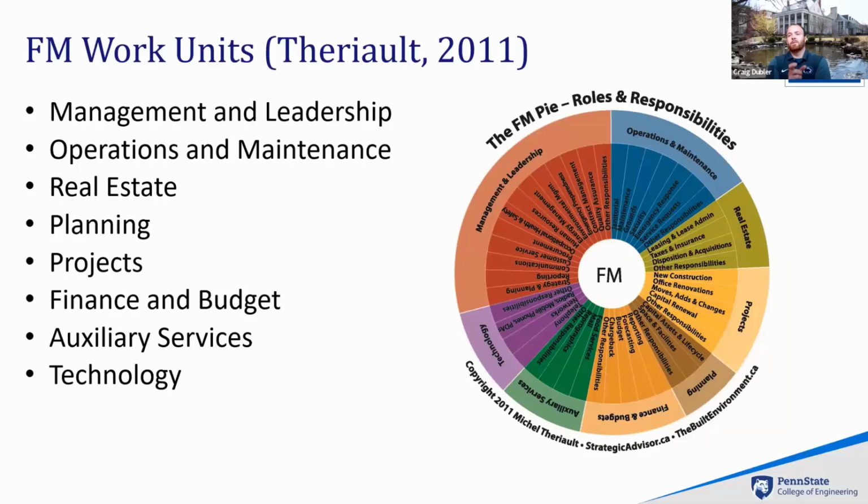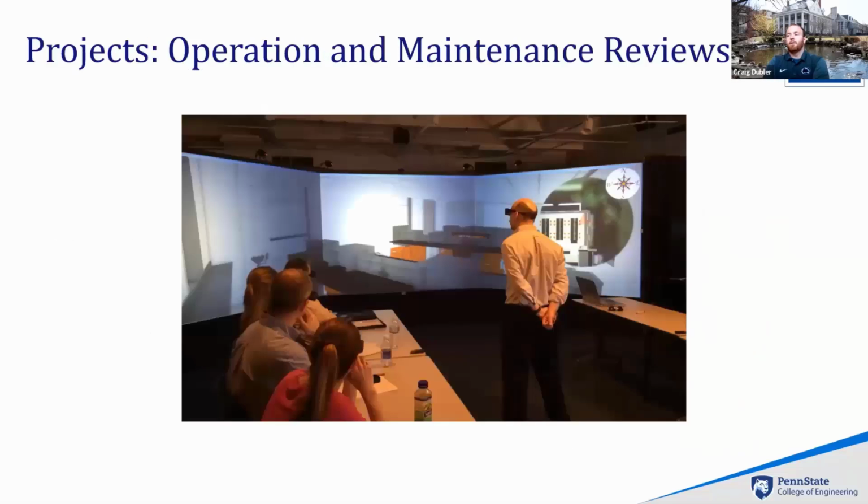So you can see why it may be important for owners, but it's one part and piece to the success of facilities management. However, I'll throw up a couple of examples here of where we've seen success in BIM for facilities management at Penn State. First and foremost is just on our projects.